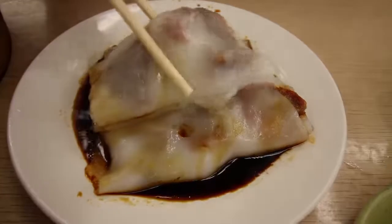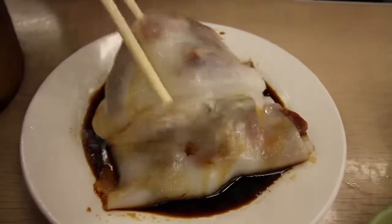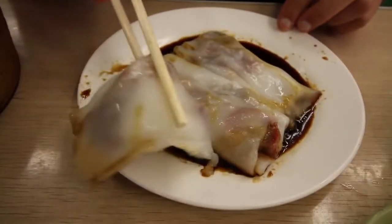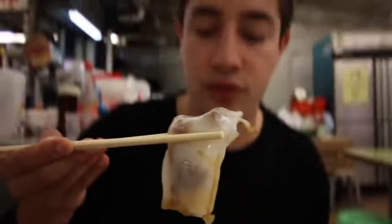Next up, we will try the Cheung Fun. So this looks like it's been stuffed with red braised pork, and I'll dip it in a little bit of soy sauce. Let's try that.